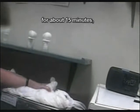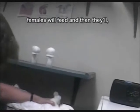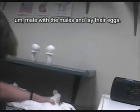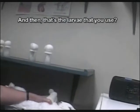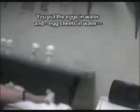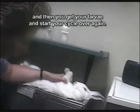But he just lays there for about 15 minutes, and females will feed, and then they'll mate with the males and lay their eggs. And then that's the larvae that you use? Yeah, the eggs, you put the eggs in water and egg sheets in water, and then you get your larvae and start your cycle over again.